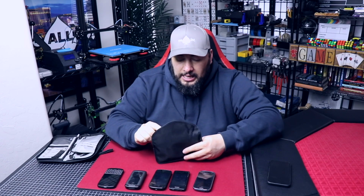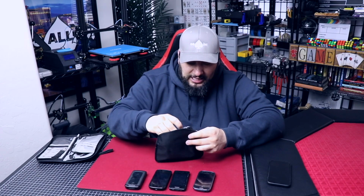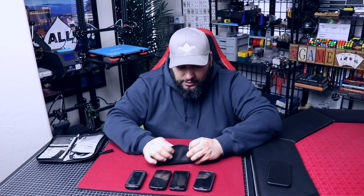Now, I typically use it in one of these RFID bags. So I'll usually have chargers and things in here, and I can slide whatever phone in. Now, typically when you transport these, you do want to always keep them off. Also, with these older ones like these, what I will do, of course, is I will take the battery out.